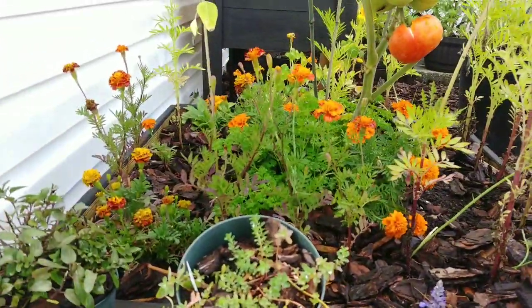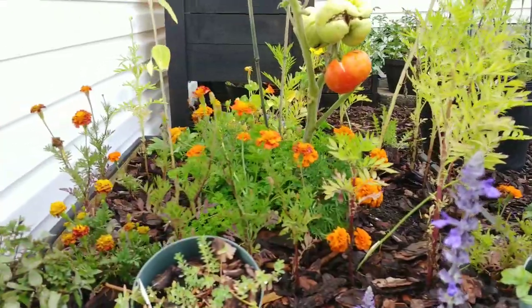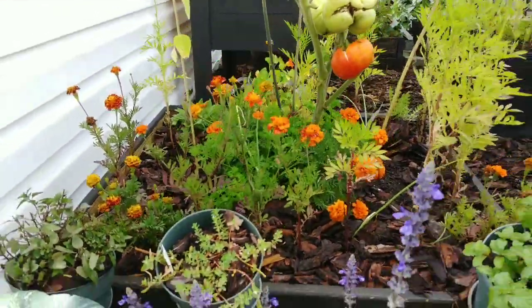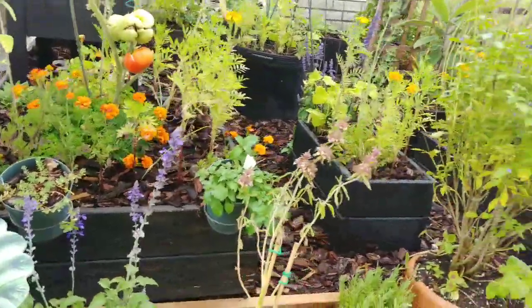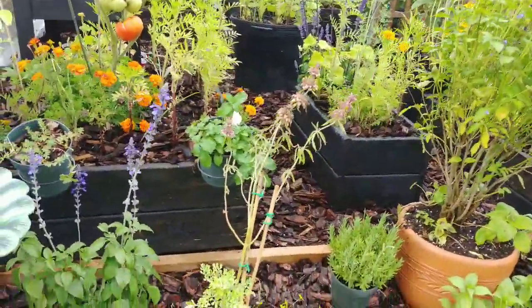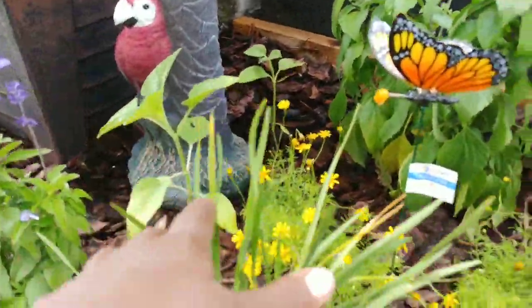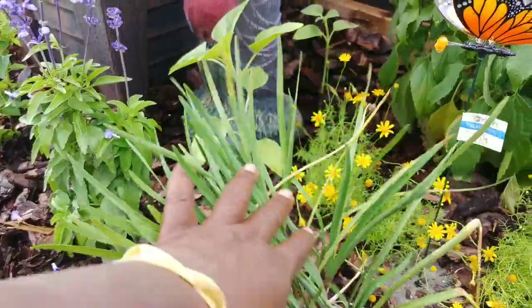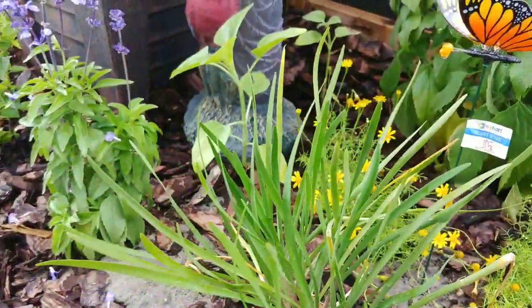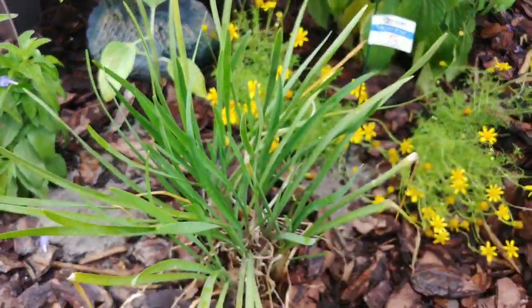And I love marigolds in my garden. I love different types of marigolds. I have French marigolds, I have firecracker marigolds, Mexican marigolds. Just any type of marigold is always going to be welcome in my garden. I have sunflowers everywhere, but this is society garlic, and it was flowering at the earlier part of spring. It had a beautiful purple flower.